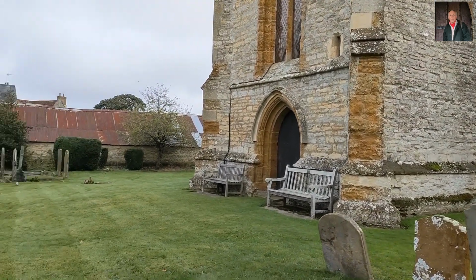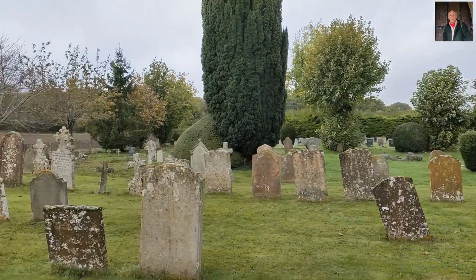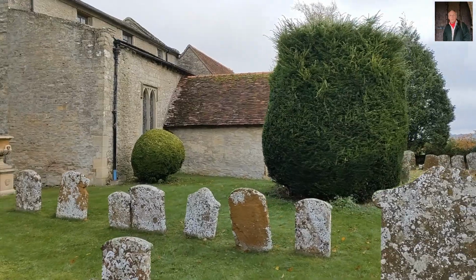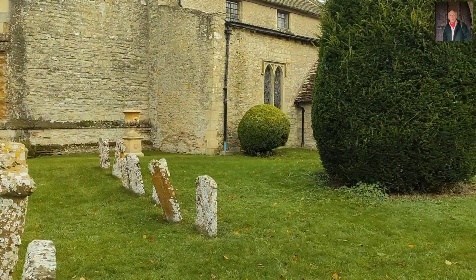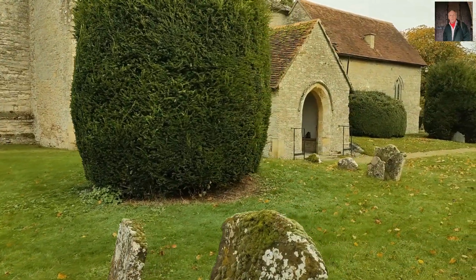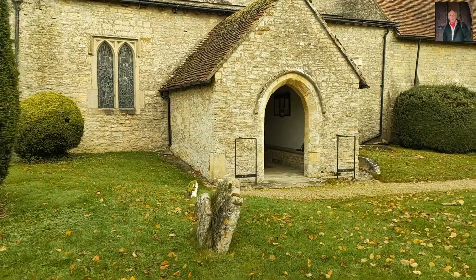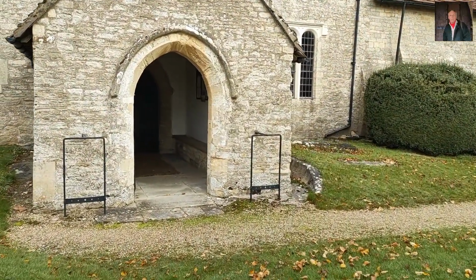It's a very large graveyard, as you can see, and this church is surrounded by farmers' fields. If I'm a little bit out of breath, it's because I've just come down from the tower, so let's take a wander down. Now, we're not going in through the main entrance today, but I will show you the porch.